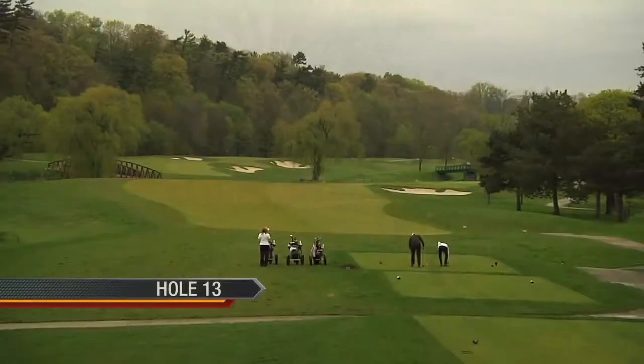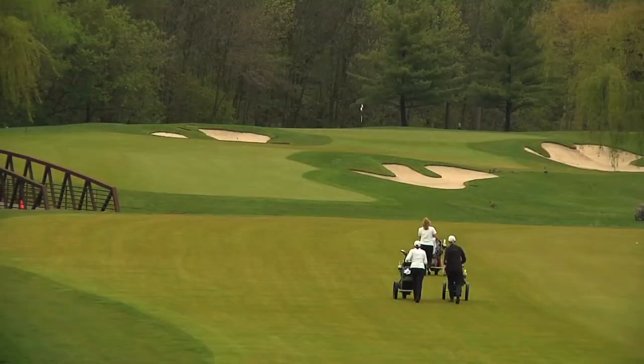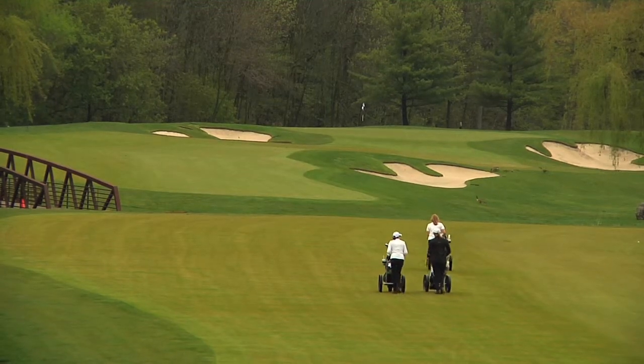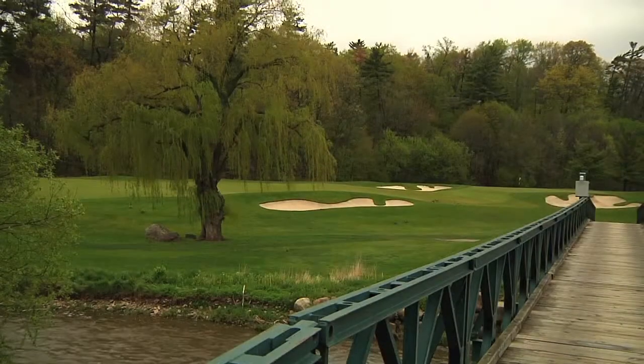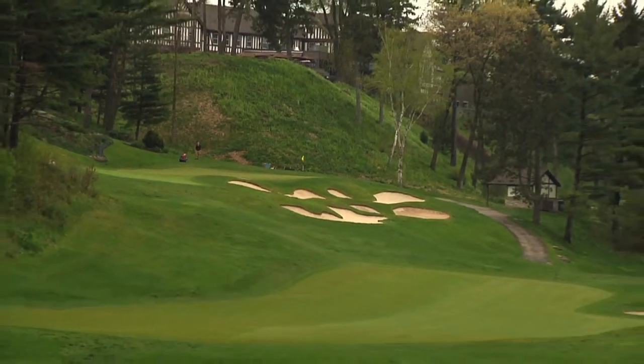The 13th careens back across the Credit River, making this drive a difficult one. Too hard and you may find yourself again in the water, while another 140 yards awaits you on the other side of that river. The 15th is perhaps Mississauga's most memorable, as it's the final valley hole.